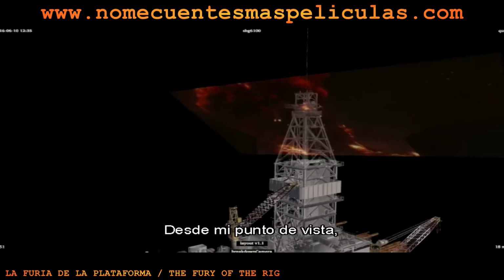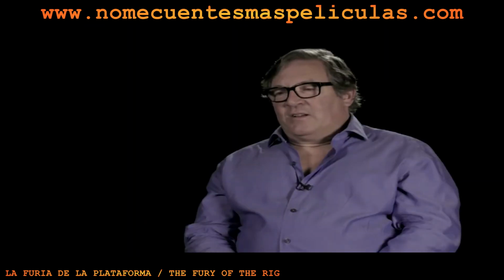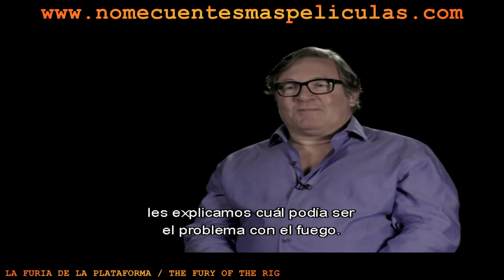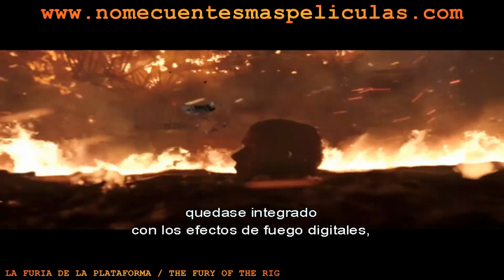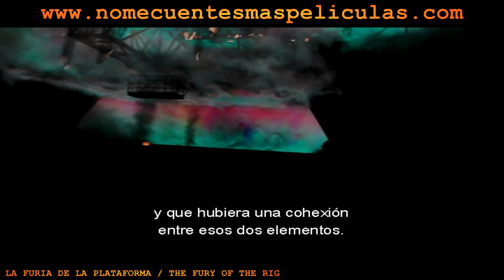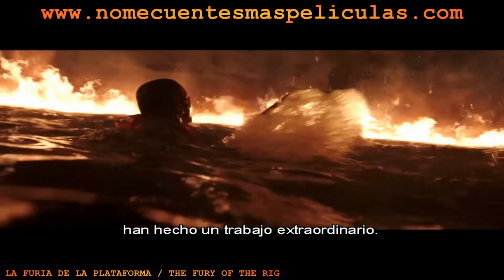My experience, my point of view, and I think a lot of us, has been that they haven't quite gotten it right up to now. And so we went to ILM and said, okay, here's our problem with fire. We see this problem, we see this and that. And so we integrated special effects fire with the CGI aspect of fire in a way that was very cohesive between the two units. And ILM really pushed the limits of what they've done, and I think they did an extraordinary job.